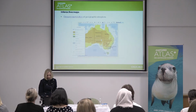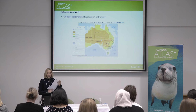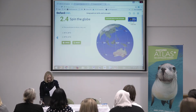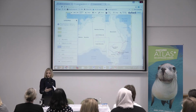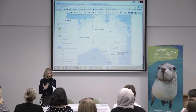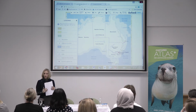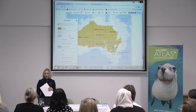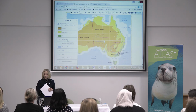The interactive maps are another feature. They're really handy, again, for students to experience things, and I'll show you what that one looks like. So they're layered maps, and for example, I've actually turned off some of the layers in advance on this one. So you could ask your students to predict where the deserts are in Australia and why. And once they've done that, you can turn on the desert layer and they can actually see where the deserts are. Same with the grassland and the forest layers.